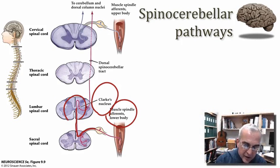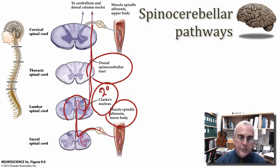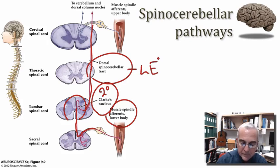From there, Clark's nucleus gives rise to a second order projection that runs in the dorsal lateral white matter of the spinal cord. This is called the dorsal spinal cerebellar tract. And this pathway runs right on into the cerebellum via the inferior cerebellar peduncle. So this is a pathway that serves the lower extremity.